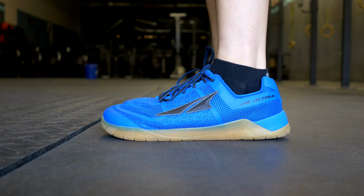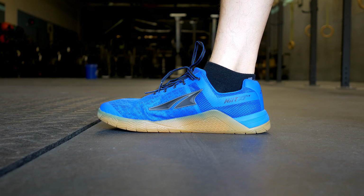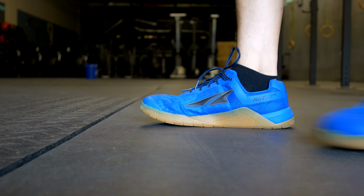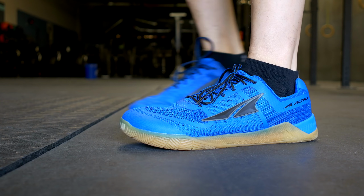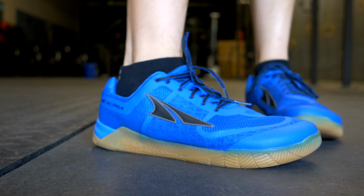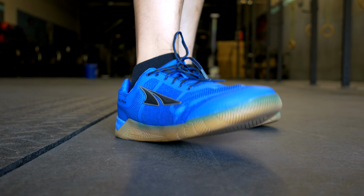The side of my foot doesn't run up against the logo anymore, but my toes are still pretty much right at the front. It has enough space though, so I don't run into the front as much as I did with the size 10s. If you're coming from Nanos or Metcons, think about sizing these at least a half size up, maybe even a full size up if you don't like your feet to be touching the front of the shoe at all.